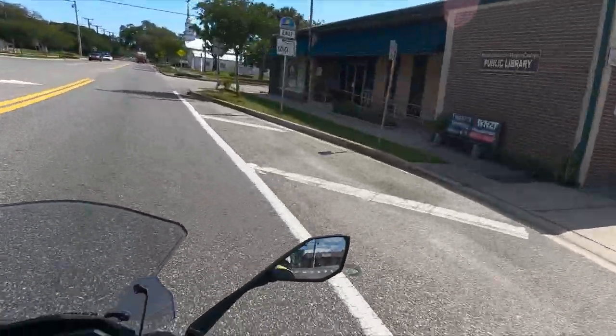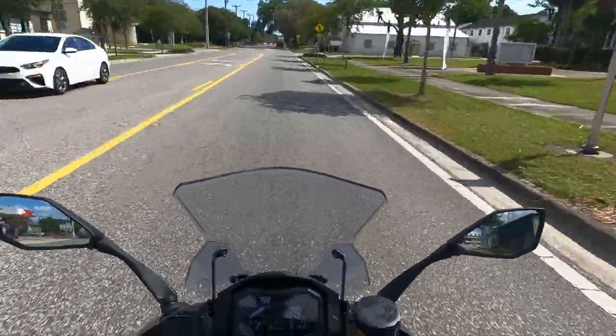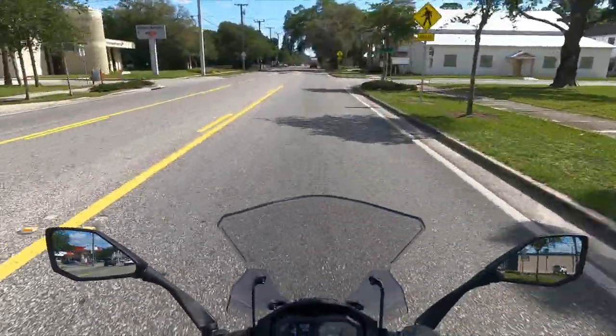Oh yay, get to follow a trash truck, which is always fun on a bike. Hopefully he'll turn off.